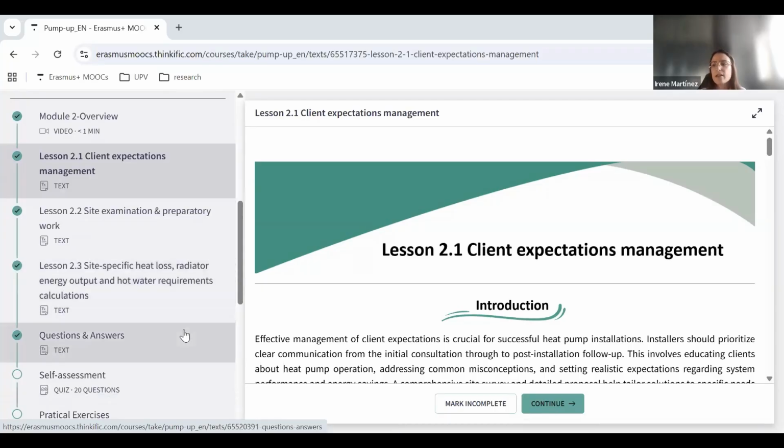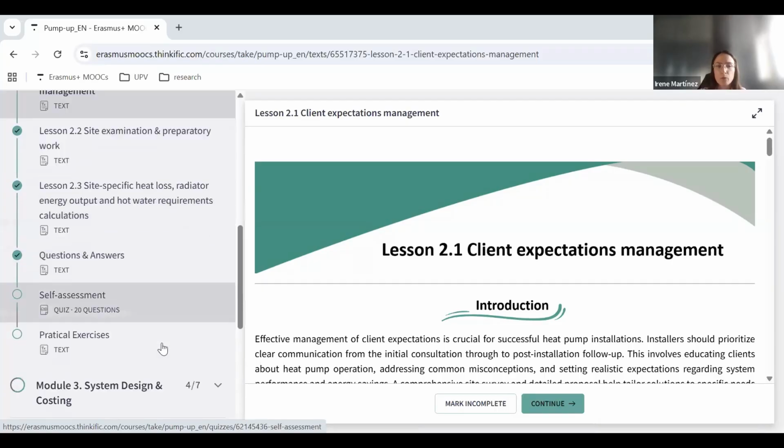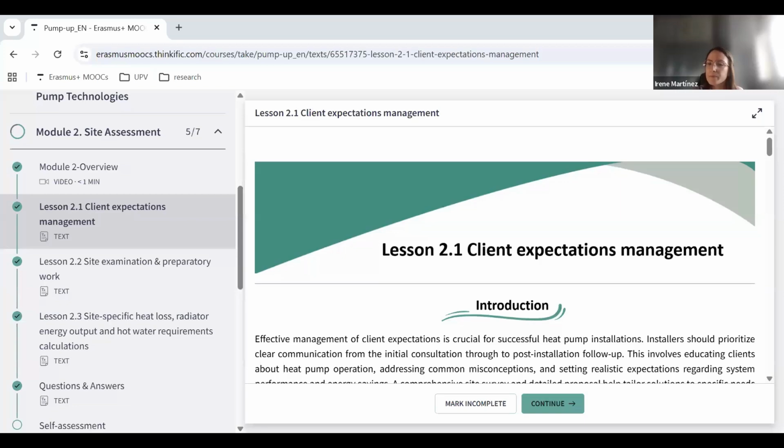After these lessons, the course includes a questions and answers section, a self-assessment quiz, and practical exercises. These parts are very useful for checking understanding and encouraging learners to apply concepts in realistic situations. So now let's begin with Lesson 1.